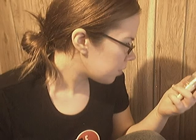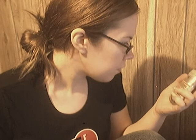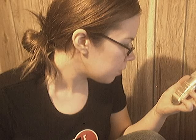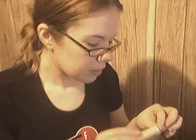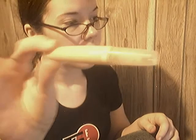It's pretty sheer, you can build it up, and it's a good amount of coverage that I need for the summer. I'm not sure if there's an SPF in this, but I do know that most mineral foundations and powders have a natural SPF in it, but I use the CoverGirl Tinted Moisturizer with SPF 15 in it anyways, as usual. And what I really like is the Almay Bright Eyes concealer and eyeshadow base that I bought a while ago.